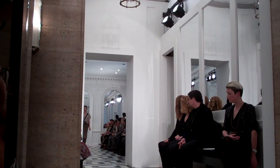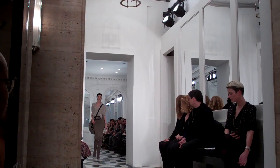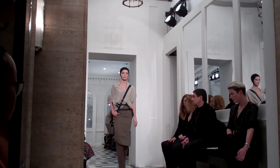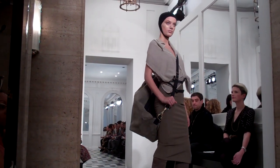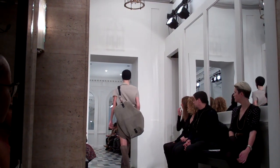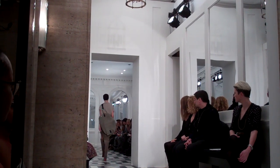Last season I had a lot of fun draping in parachute silk, and this season what I did is I played around and draped with cashmere from the waist up. And I love how you feel structured in the bottom part of the dress, and then you feel loose and free in the top section. And this is a suede duffel.